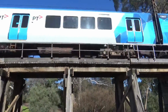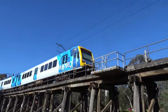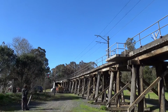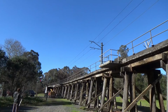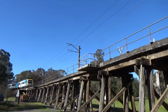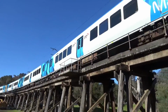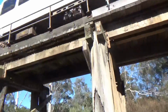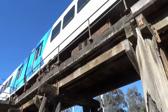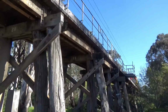Close up at the beams, you can see them bend under the weight of the train. You actually can hear the wood squeaking under the weight of the train.